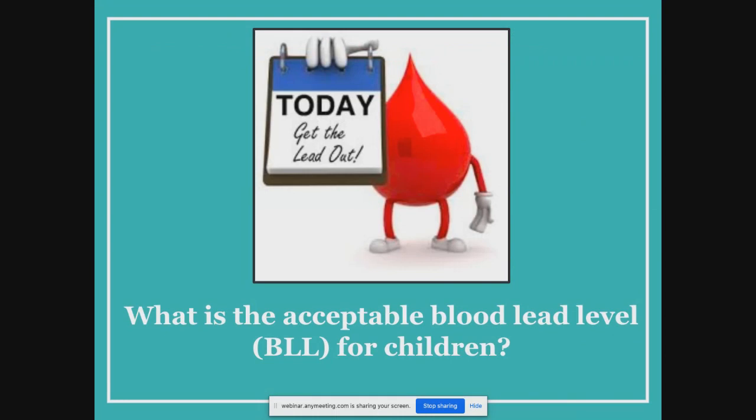So what is the acceptable blood level for children? None. The CDC has it set at 5 micrograms. However, there's a lot of research that shows that even at much smaller amounts that children's health is impacted. And so it is difficult to get levels below 5 at times. And the CDC is sticking with its guns on the 5 micrograms right now, but there is no safe level of lead when we think about the long-term health impacts on children. Next slide, please.